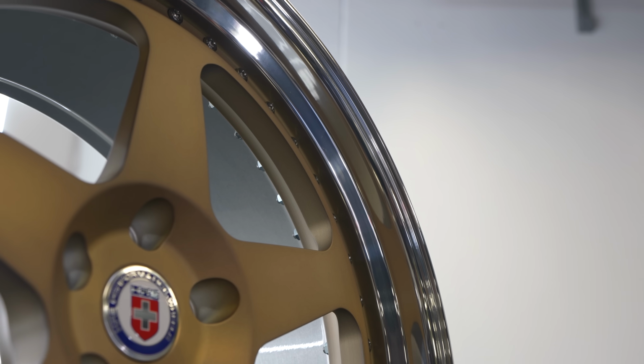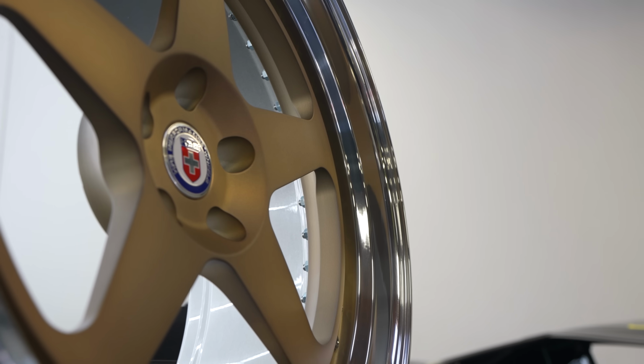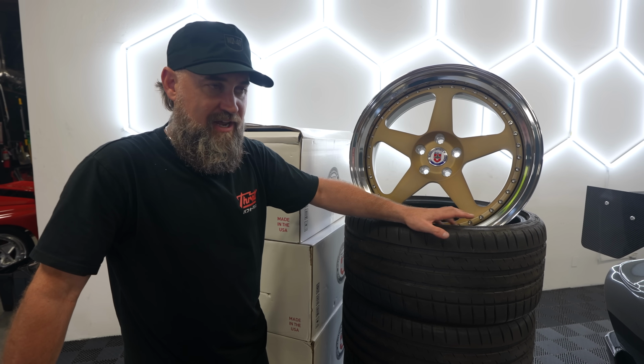Most people would go with an 18-inch setup with a really fat motorsport tire, but we're going to set this car up for the street. So we're going to go with a bigger OD wheel and a bigger, wider OD and width tire.